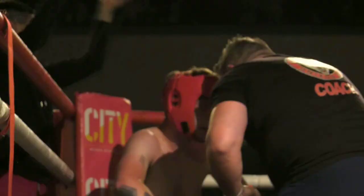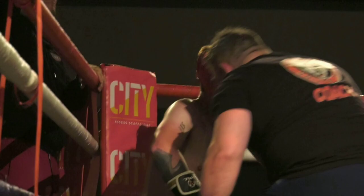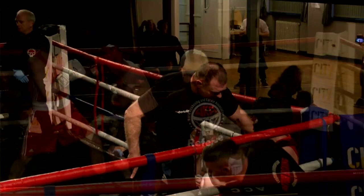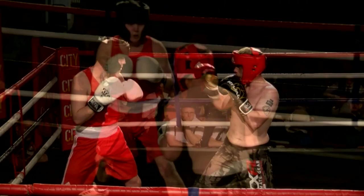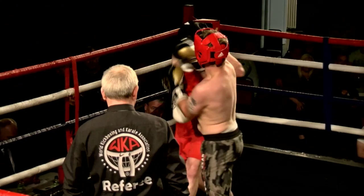Liam there, southpaw, can be tricky when you've got an aggressive orthodox, but he is trying the wheelhouse, he's trying the overhand lift. Here's a wee replay here, nice backhand there on the back foot from Aiden. Backhand there, you see him. Liam taking these shots well though, good jab over the top from Liam. Bit of pressure, Aiden right back into the shape, that's what you want to see.